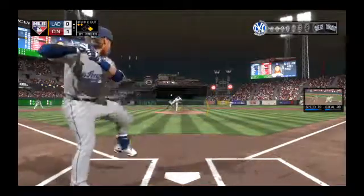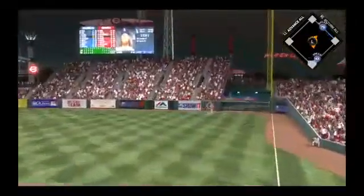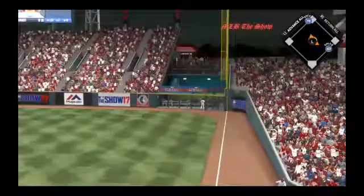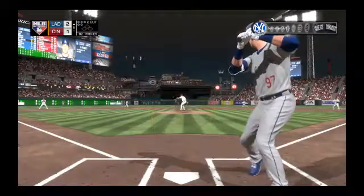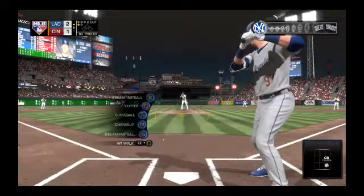From the belt, the pitch. Swing and a drive to right. There it goes. Out of here into the visitors' bullpen. Stepping in and ready for another shot, Cody Bellinger. 0 for 1 for him here in this one. Checks his swing, but this pitch is right there for strike 1.